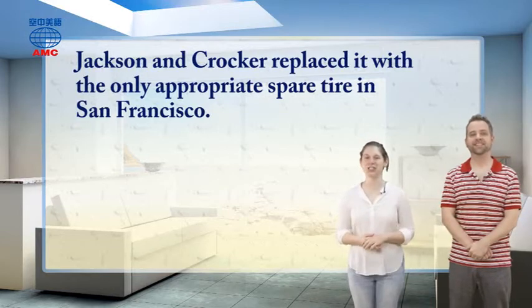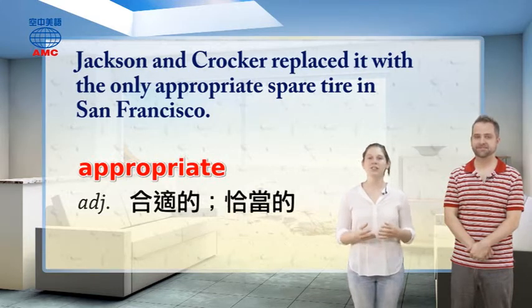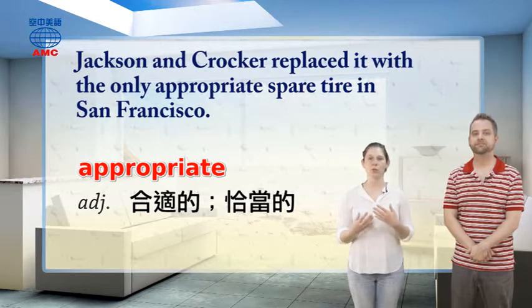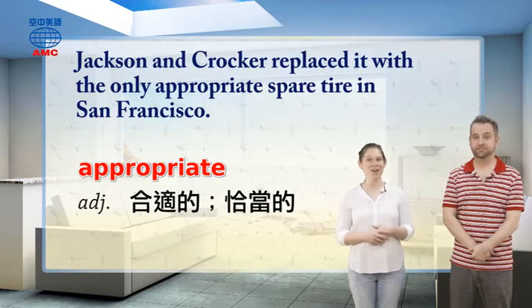Right. Now we use the adjective appropriate to describe the tire. Here, appropriate means correct or suitable for the particular situation. Now, the Vermont probably only worked with one specific tire, which at the time might not have been very easy to find, as we can see.